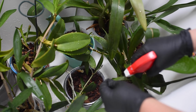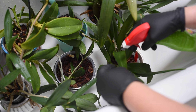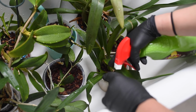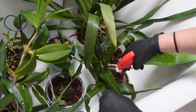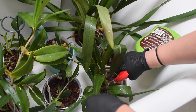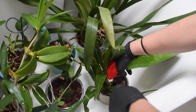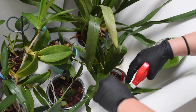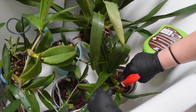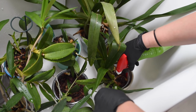Because I forgot to mention, when you are spraying oncidiums and other orchids with pests, we need to spray both sides of the leaves. We need to spray the upper side and also the back side of the leaves, and in between the pseudobulbs as well, because pests can hide everywhere around our plant. So that's why it's also a very time-consuming task, because we need to make sure that we have sprayed the whole plant.